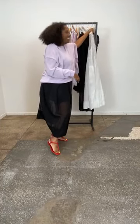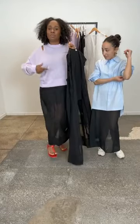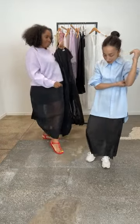Hi there. Oh, look, we're all wearing black now. But this is black incorporating color, instead of just going all black. I'll just talk you through what I'm wearing.